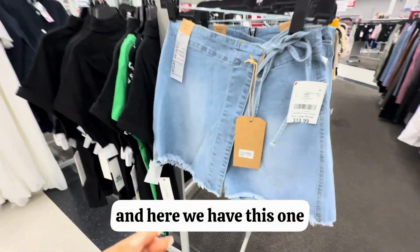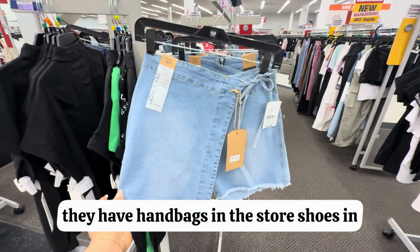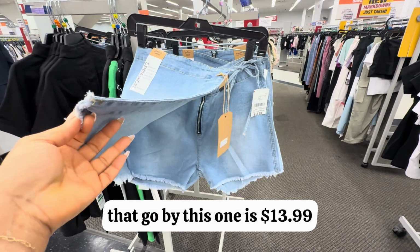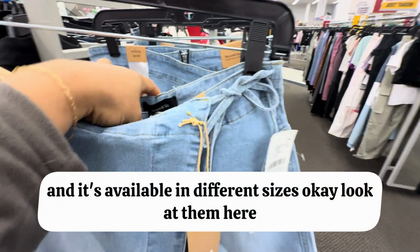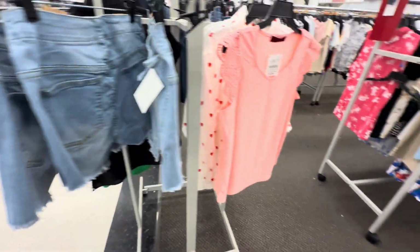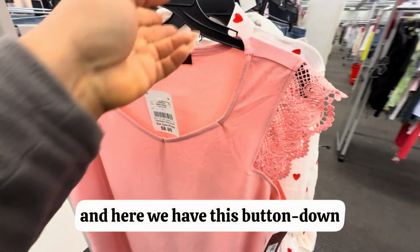And here we have this one. If you're interested to see the type of handbags they have, handbags in the store, shoes in the store, keep watching, don't go away. This one is $13.99. It's available in different sizes, okay? Look at them here. And I love this color for just $8.99.